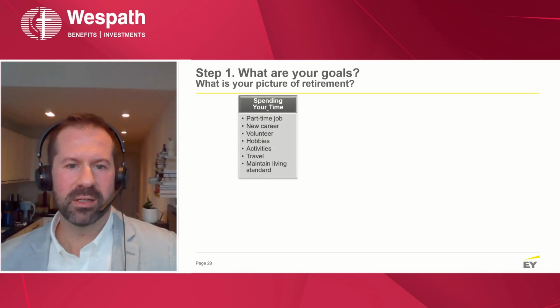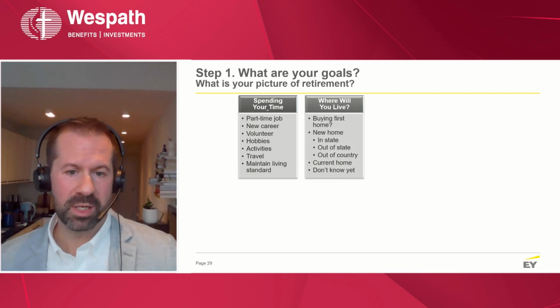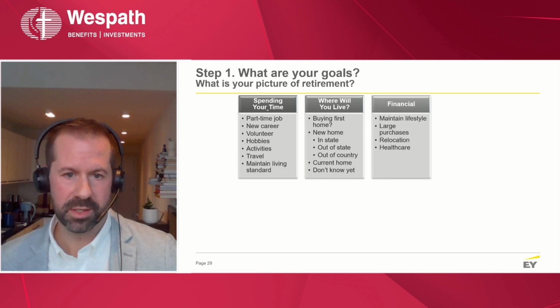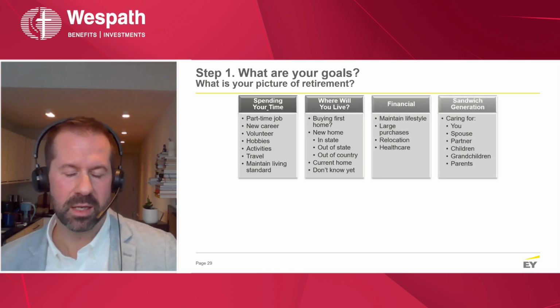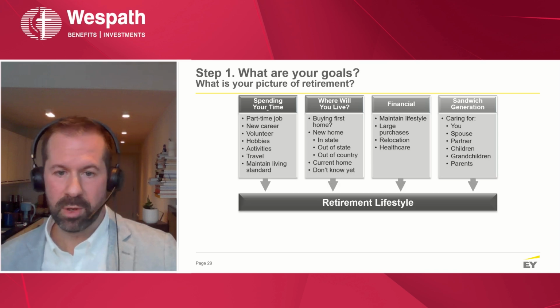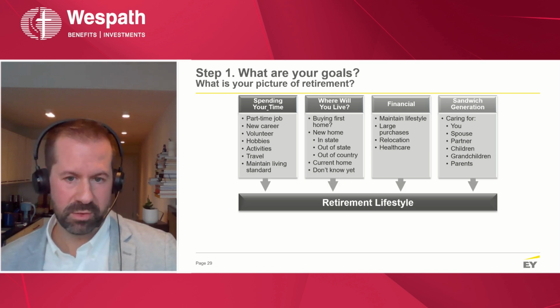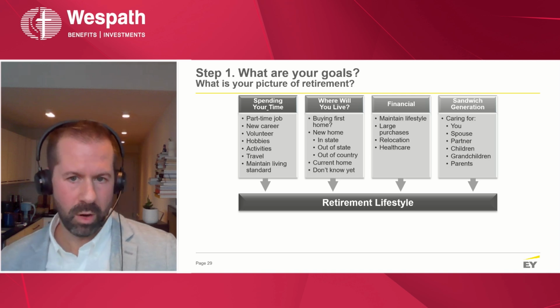So the first one here is, what are our goals, right? So do we want to maybe work part-time in retirement? Are there some traveling that we want to do? Really start to get intentional and think about those things that we want to do. Where will we live? Do we have to buy? Are we moving to a different state? Are we moving to a different country? Are we moving to an apartment or a home?